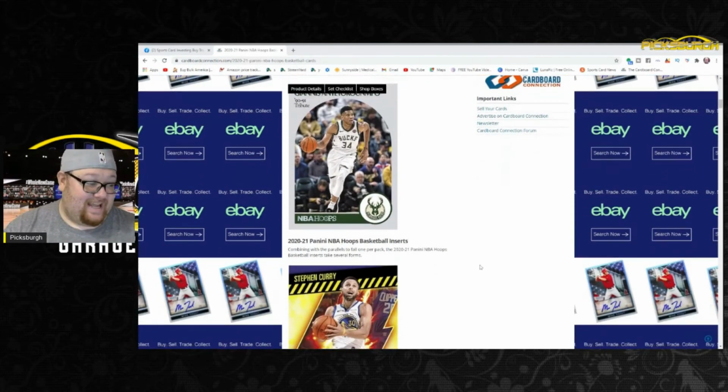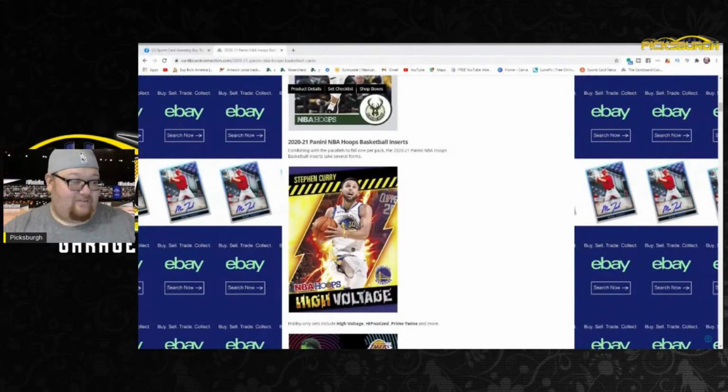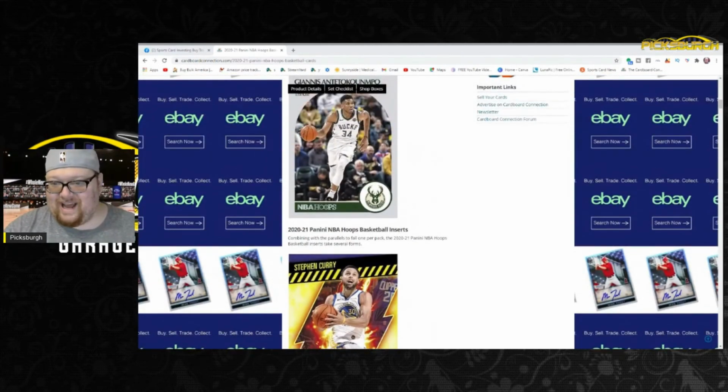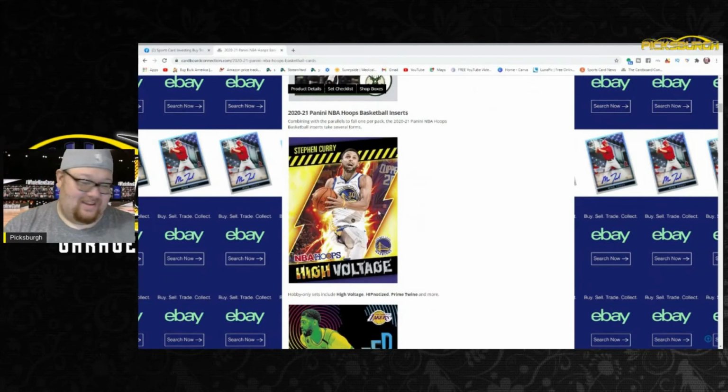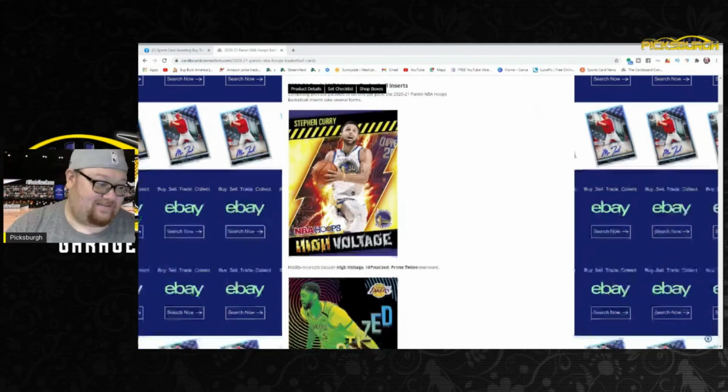But let's look at some of the inserts here. I really like this High Voltage. It's really slick looking, but again, looking at the card, I just keep thinking, how much cooler is that going to look in the premium stock? Imagine this premium stock in holo. Imagine how much more this lightning or whatever is behind him is going to really pop and look really awesome in the premium stock. And honestly, what are these 90s cards going to look like in premium stock? That's going to be pretty slick too. Bringing my childhood into the 2021s, that'd be sick.